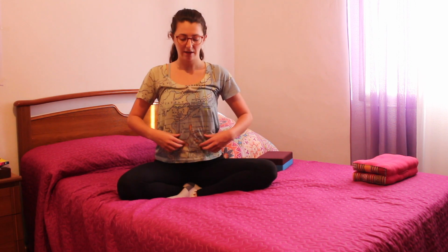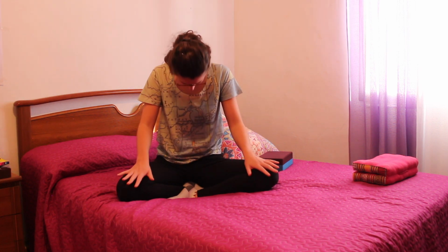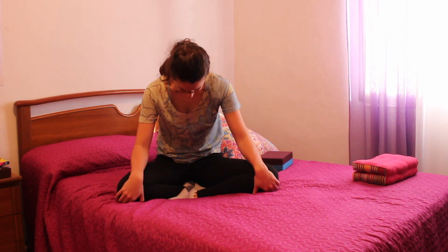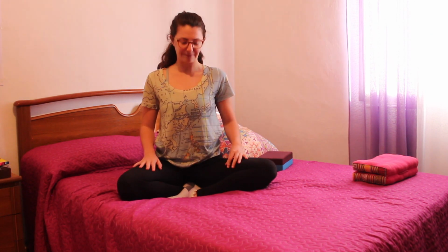Let's do a little cat and cow. So whichever position we're in here, when we inhale, let's open up through the belly, pull the shoulders back, maybe tilt the head slightly up. Exhale, rounding all the way, release the head down. One more inhale, open up, lift. Pull the shoulders back, let the heart radiate forwards and outwards. Exhale all the way down. Good, inhaling back to center.